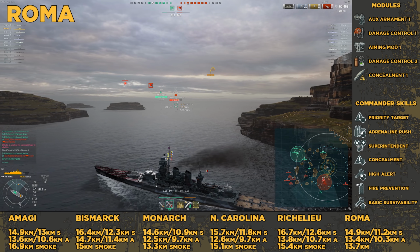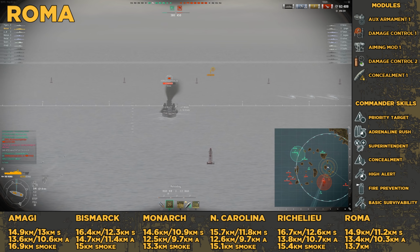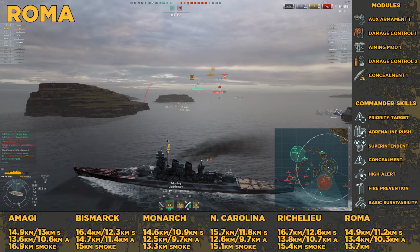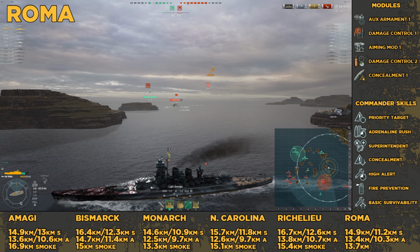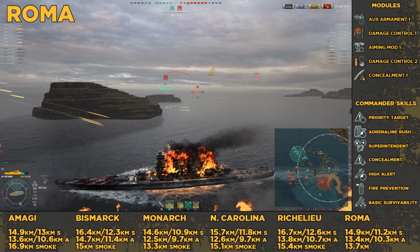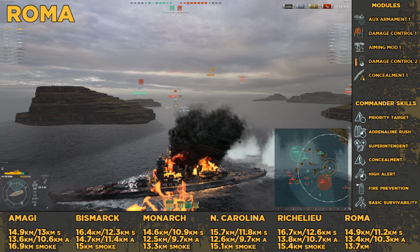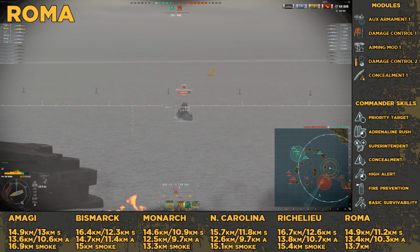Now, as far as concealment is concerned, I have the surface concealment, base, and fully concealed. And I also have the air, base, and fully concealed. And out of all these battleships, the Monarch is the best concealed at 10.9. Roma is right there at 11.2. And the worst concealed battleship is Amagi at 13 kilometers.